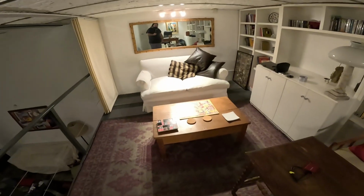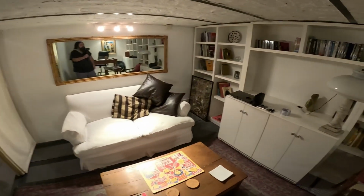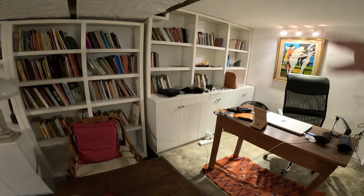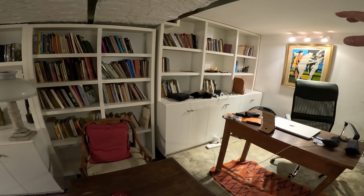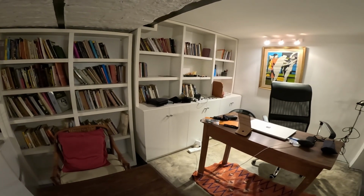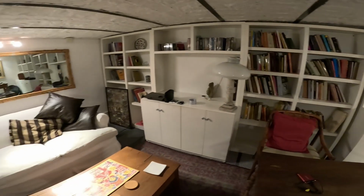And then there's a little hangout living room-y area here. It's a little disorganized because I have all my equipment and stuff. I'm going to have to maybe organize some of these books and keep the lower shelves so I can organize all my stuff. That'll probably help.